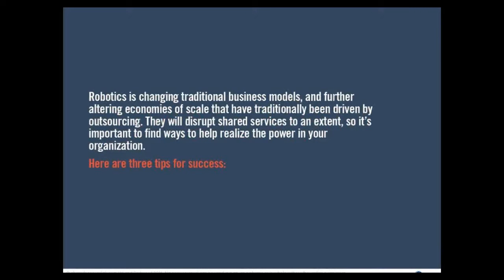And really just to drum in some of the reason for doing this is that we see robotics really changing traditional business models, and it's altering economies of scale that really have traditionally been driven by outsourcing. Robotics will disrupt shared services to an extent, so we really do believe it is important to find ways to help realize this power in your organization.